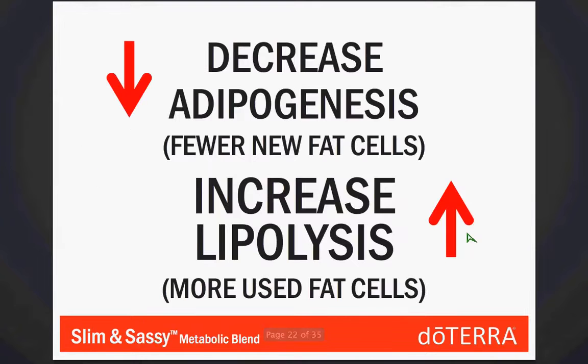So what to do with this? You want to decrease adipogenesis, so the fewer new fat cells formed, the better, right? But you also want to increase lipolysis, so you use more of the fat.